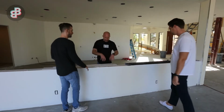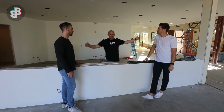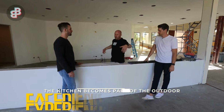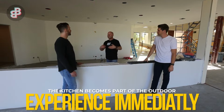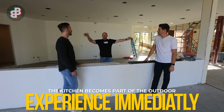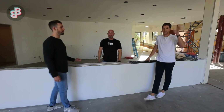Okay, so I'm putting a channel in here, and I'm putting an accordion window that goes to the left and goes to the right that stacks on each column. And I'm putting a waterfall countertop that goes 24 inches that way, 24 inches this way, so you have an indoor-outdoor experience that's all open, and you look straight out your view. Can't see it yet, but we can, and it's awesome.